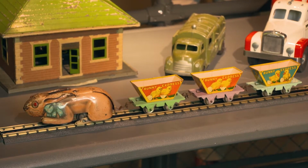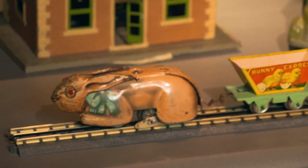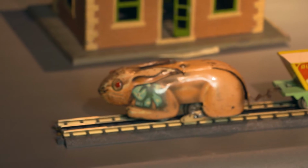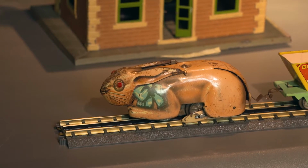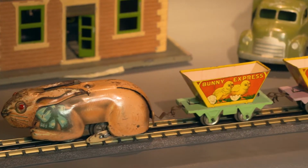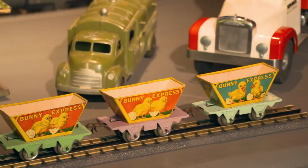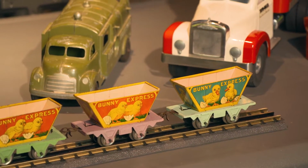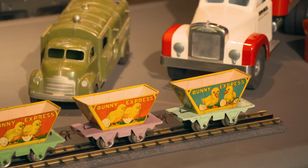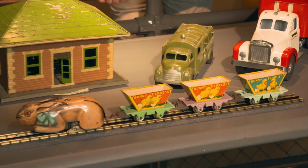And this is extremely popular. This one is damaged. It's a tin plate, lithographed wind-up toy. It was done during the Depression, and it would cost a family about $1 to $2, depending on the version that they would get. You could have bought the bunny itself for your son or daughter. Since this was wind up and it has the flanged wheels, it would come with a circle of track. And you could buy just the bunny itself, or you could buy it with the cars.